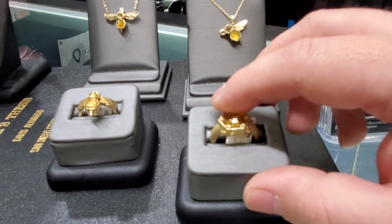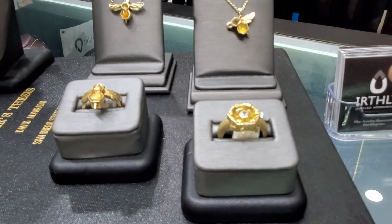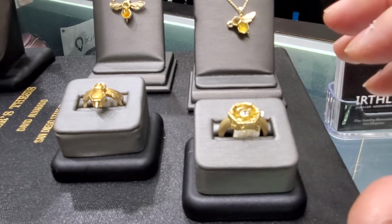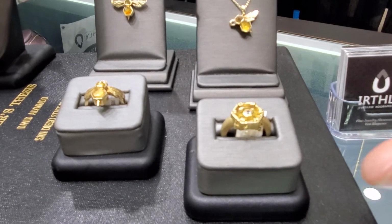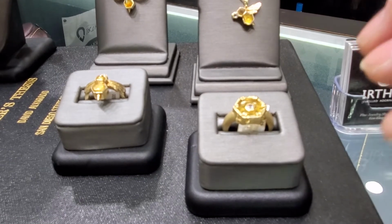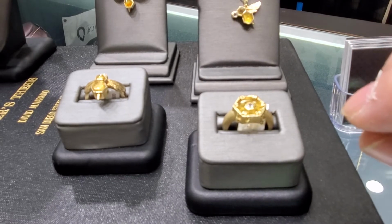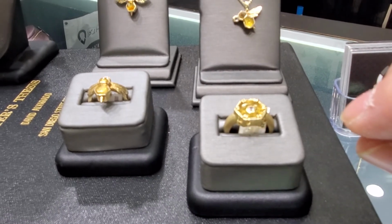I have this in a pendant and I have them in rings, and there's going to be a lot more pieces coming out of this, where there's going to be more honeycomb, more honey, more pollen inside the jewelry, and the honey drops are going to be a lot more noticeable or uniquely placed.